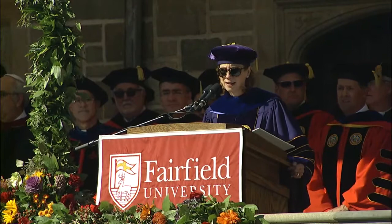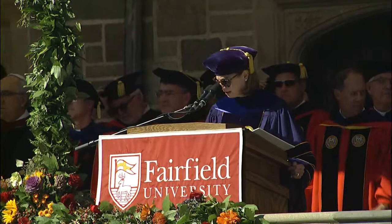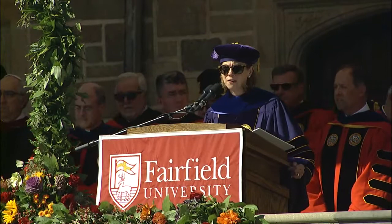Please rise for the invocation offered by Bishop Caggiano and continue standing for the national anthem and Fairfield University alma mater performed by the Fairfield University Glee Club under the direction of Carol Ann Maxwell.